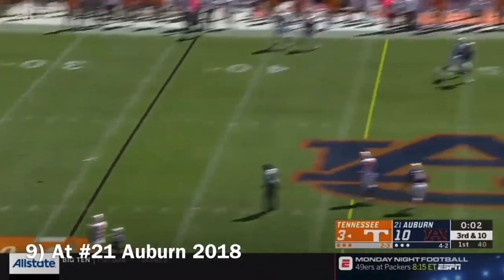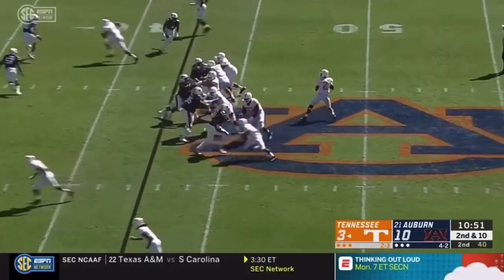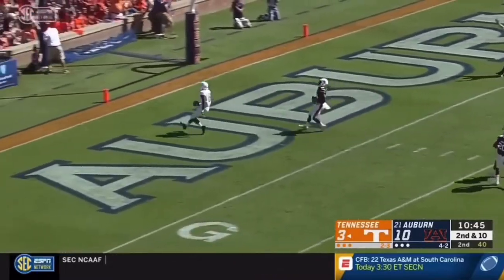Bringing some heat. Garantano gets it away. Oh, Callaway goes up to make the catch. Second down and 10. Garantano over the middle. Ty Chandler. It's a race to the end zone, and he wins it.